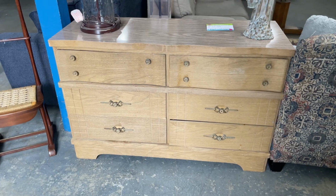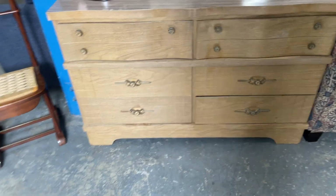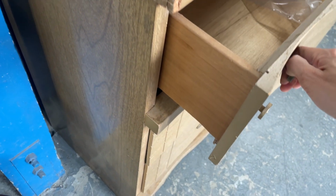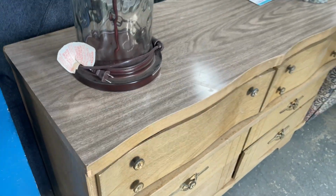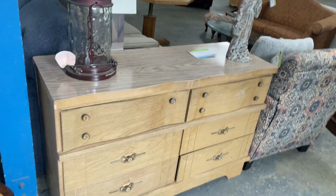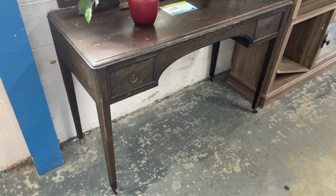Oh, I love these retro dressers. This one is a good price, $40. The key though is it has to have dovetail drawers, and it does not. So I just have to pass on it because the amount of work I'd put into it and the amount that I can sell it for just doesn't make sense. It's cute though.